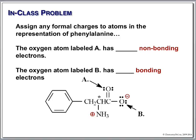All right, oxygen labeled A has how many non-bonding electrons? Well, that's silly, you just have to count to 4. And oxygen B has how many non-bonding electrons? Well, these are all non-bonding, so we have 2 non-bonding electrons. Any questions?